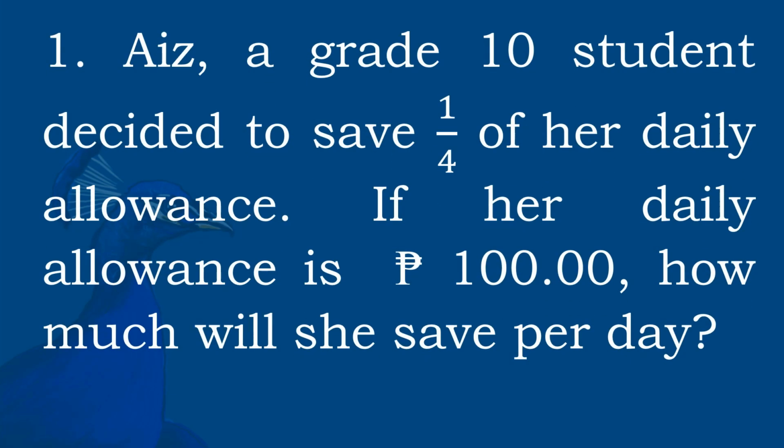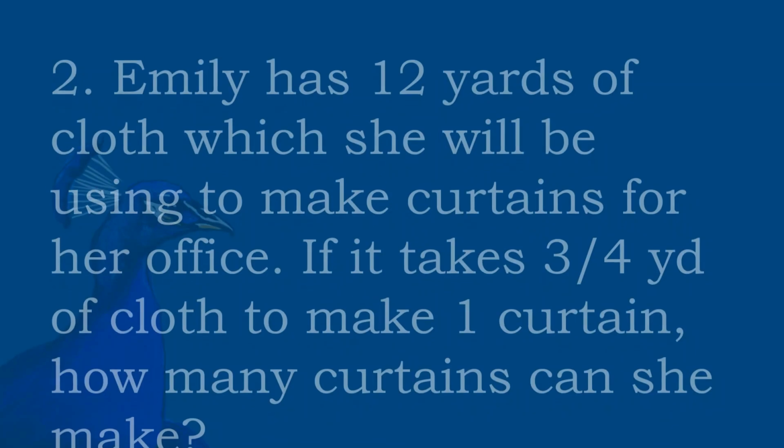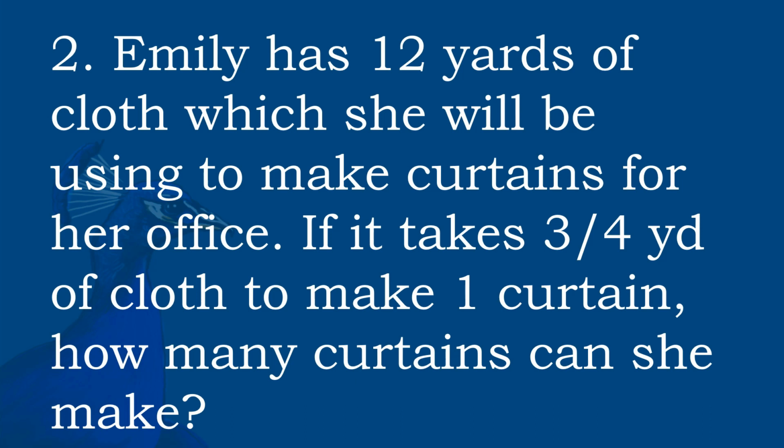Ice, a grade 10 student, decided to save 1/4 of her daily allowance. If her daily allowance is 100 pesos, how much will she save per day? Emily has 12 yards of cloth which she will be using to make curtains for her office. If it takes 3/4 yard of cloth to make one curtain, how many curtains can she make?